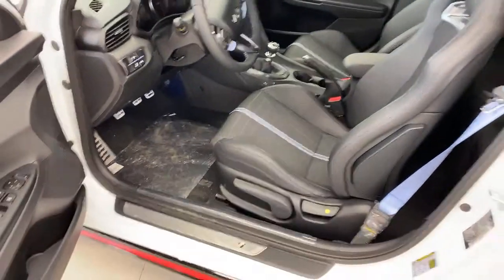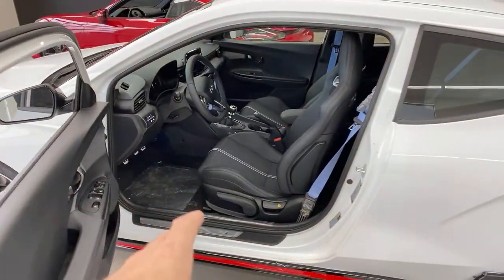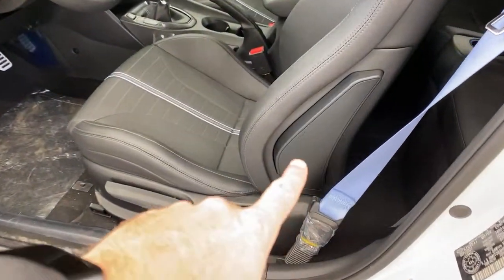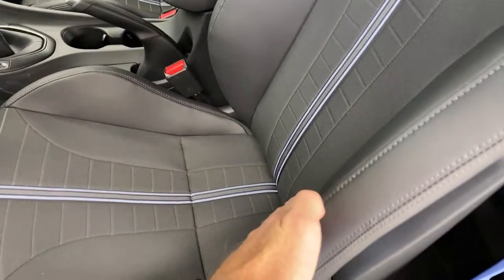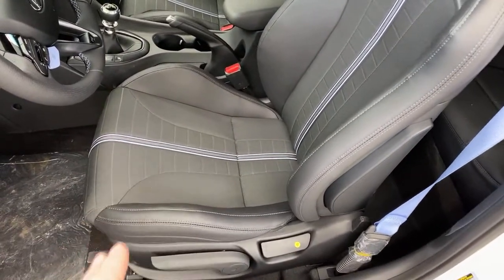Jumping in here, first thing I like is, again, manual seats. You're going to save some money. Now, why would you want manual seats? First of all, when you're designed for the track, they are lighter weight. That's one reason they do it here. You can see the side airbag is on the outside of the seat. So these seats are specifically designed to be sporty. Sharp side bolstering. Cloth seats down the center, which is usually what you want on a track because they grip you better.